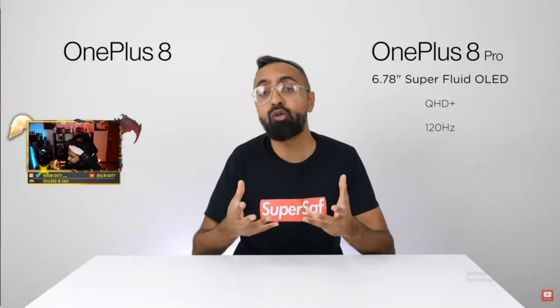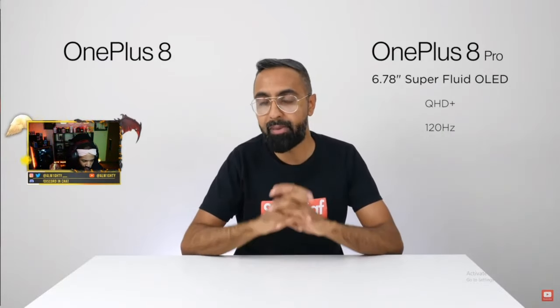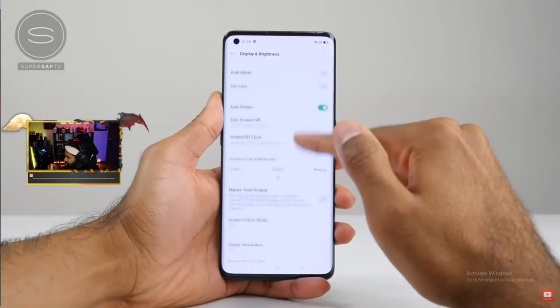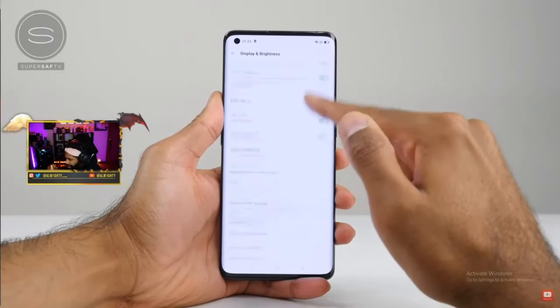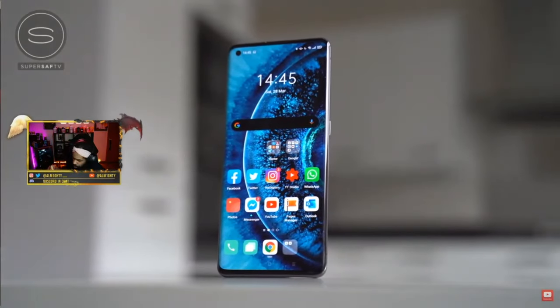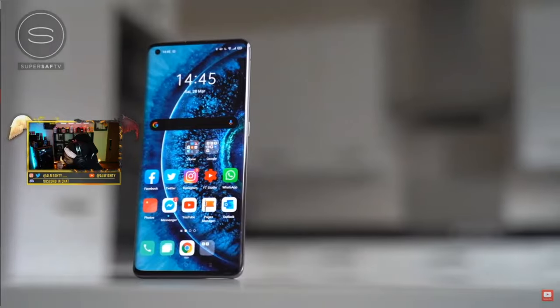Now, having used the Find X2 Pro for the better part of last month, I can tell you that this is a really great display. It's very smooth. It's very sharp. The colors are great. So I'm personally not disappointed that this is making its way to the OnePlus 8.